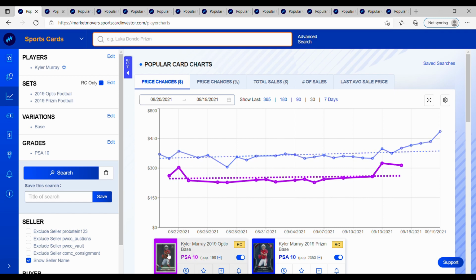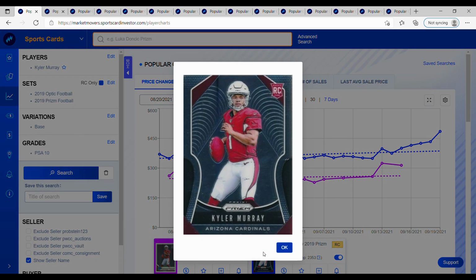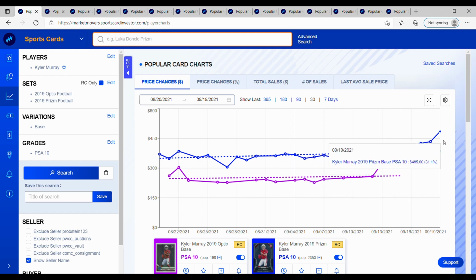I have his 2019 Optic base rookie card and then also his 2019 Prizm base rookie card here. Both of these are going to be in PSA 10s. The Prizm base rookie card in a PSA 10 is up about 31% over the past month, whereas the Optic PSA 10 is up about 20% over the past month. So both the Prizm and the Optic have gone up quite significantly over the past month, and as you can see with the Prizm, even more so here over the past week or so after he did have that really good week 1 performance.